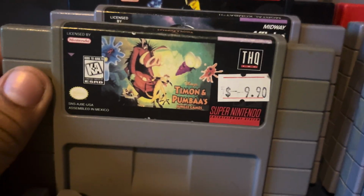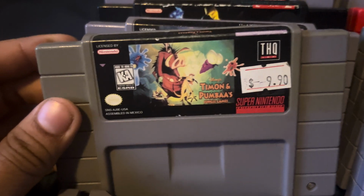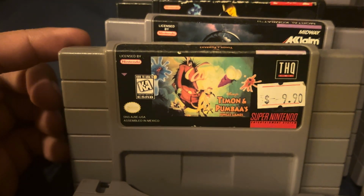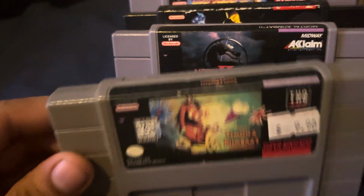And then we got Timon and Pumbaa's Jungle Games. Got it for $10. This is one of the few Super Nintendo games that came out in '97, and it's trash. Play the PC version. The Super Nintendo one's not worth your time.